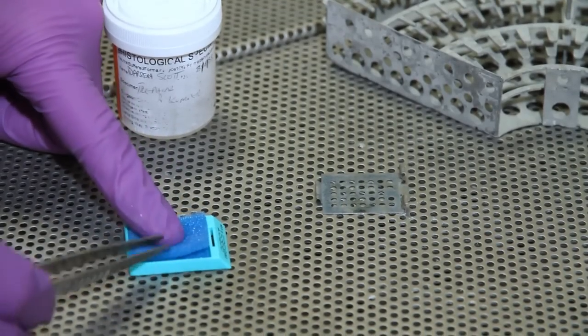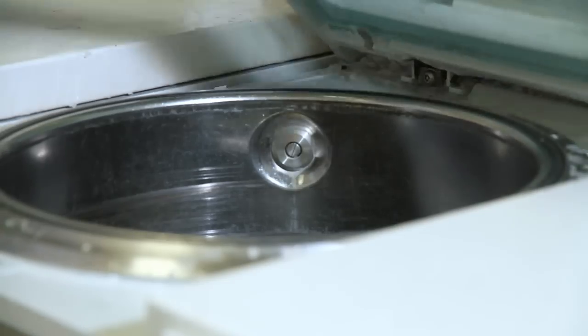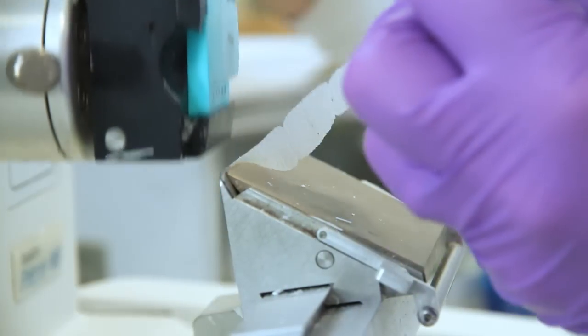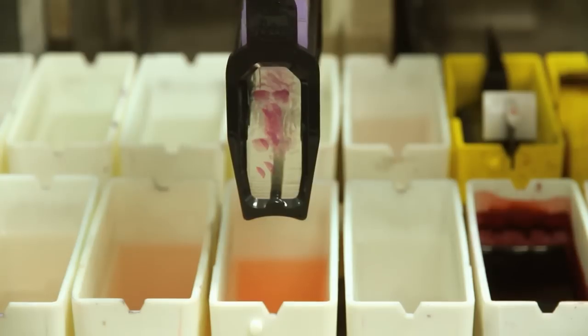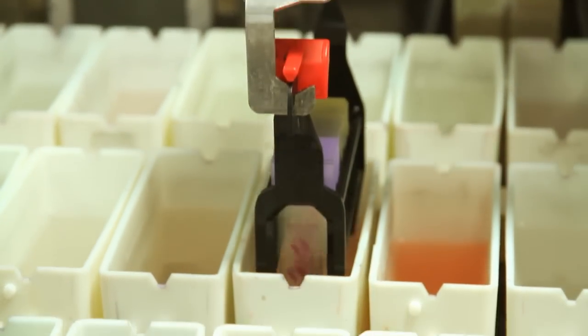Once it is decalcified, it is immersed in wax to harden it so that we can cut it. Once it is embedded into wax, then it will be sliced into thin sections with this machine called a microtome. The sections will now be transferred onto water and then placed onto a glass slide. Now we will stain the section. First we will do the standard stain called a hematoxylin and eosin.